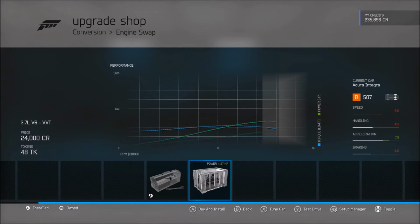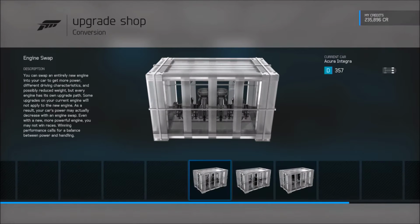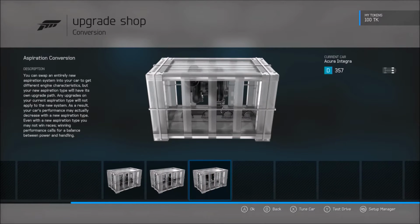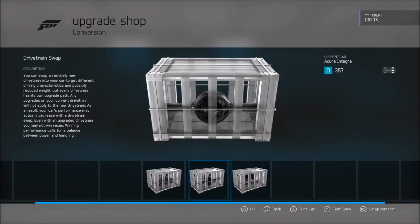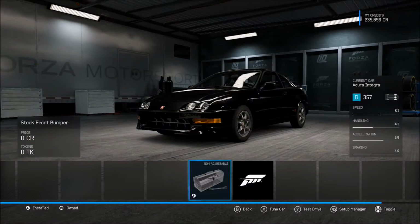Let's see. We can go to a V6. Yeah, I definitely don't want no V6. I want to stay with this, the B series. Pretty sure it's a B18 in this model, but don't totally quote me. I'm not a huge Acura expert. I'm more in Hondas. I'm just really trying to change it up for myself. So I know I'm not changing it up much by going from Honda to Acura, but you know me. Well, I guess you don't know me.